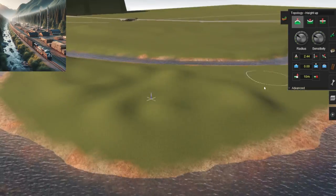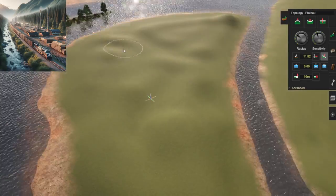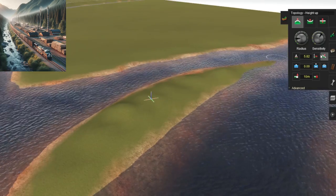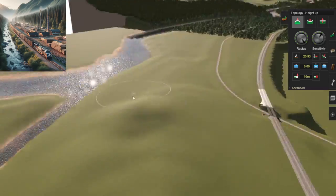Right here, this is actually pretty cool, how I'm doing these little islands along the river, lake, whatever you want to call it, and giving a little bit of topography there as well. Not really too much to say during the process of this, but overall, this is just a fun section of the map to make.